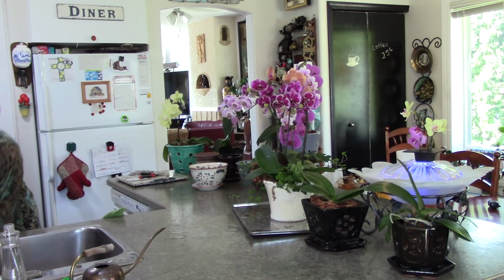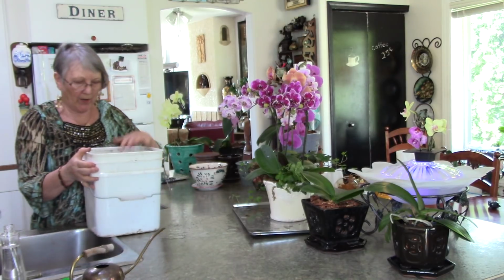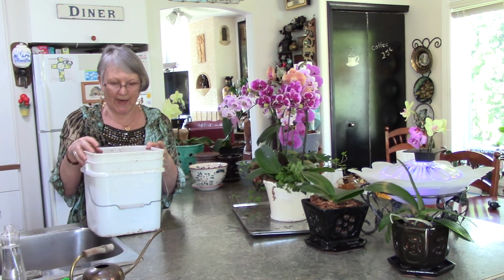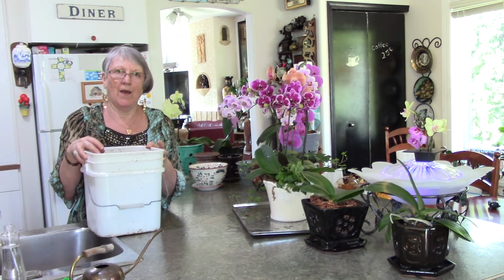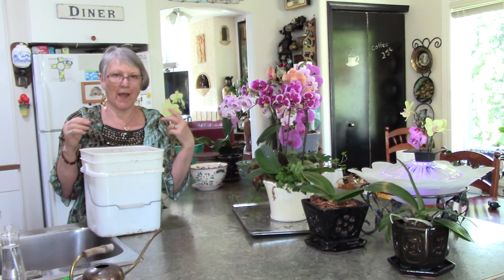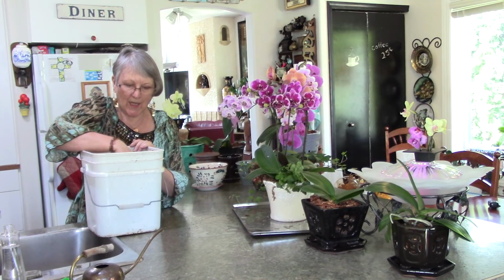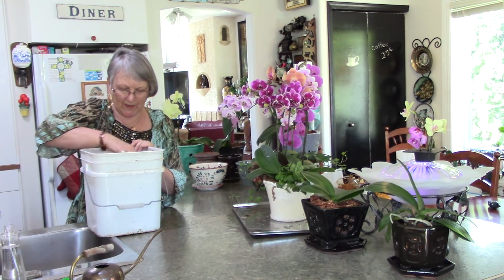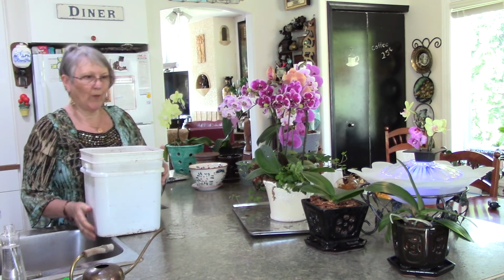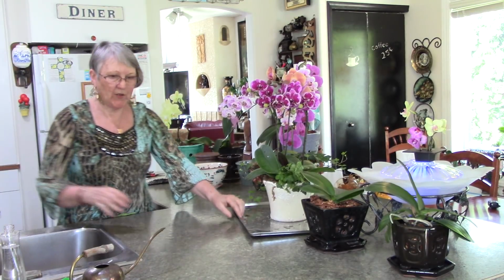Okay. Now, I soaked a whole, it's probably 3/4 full of bark for today. And all I'm using is bark today. Sometimes, if I have a bigger pot, I'll add charcoal. Sometimes I don't, but I've been doing good with just this. And so there is a tiny little bit of small perlite in here too.